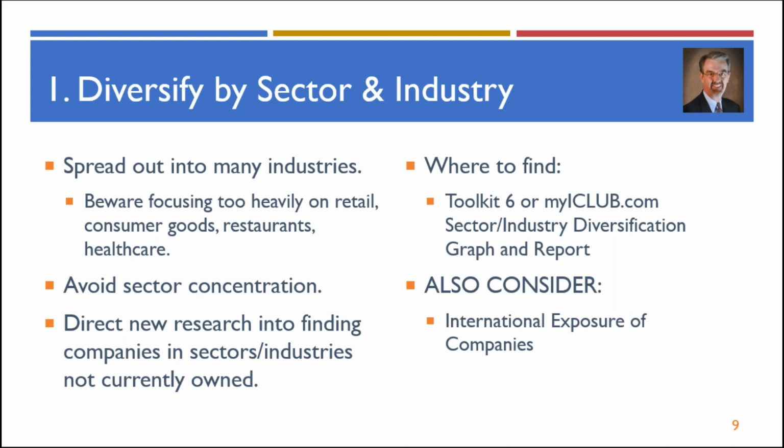People say that they're very risk tolerant, and then they undercut that with actions that go against what they've claimed to have believed. Many investors fail to follow these rules, and so when we talk about sector and industry, Better Investing's guidelines are to spread out into many industries, and I'll talk about how many I think that is a little bit later. My rule of thumb is to watch out about focusing too heavily on retail stocks, consumer goods companies, restaurants, and healthcare. Restaurants, retail stores, anything related to fashion, consumer goods companies, these are very consumer facing. In other words, individuals deal with these companies. You shop at their stores, you shop online at their e-commerce sites, you use their products, their tools, their food, you eat at their restaurants.